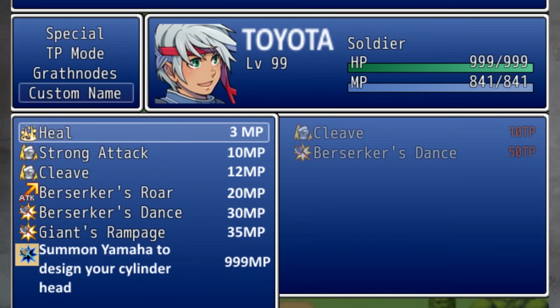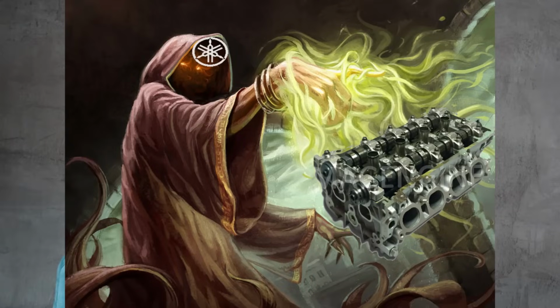So Toyota went to work on the 2ZZ engine. It used all of its saved up experience points on its famous summon Yamaha to design your cylinder head special skill, and thus Yamaha was summoned and it designed a really good cylinder head for the 2ZZGE. Toyota's engineers made the rotating assembly in the engine block really light, so the 2ZZGE would rev high and be rev happy and be sporty.